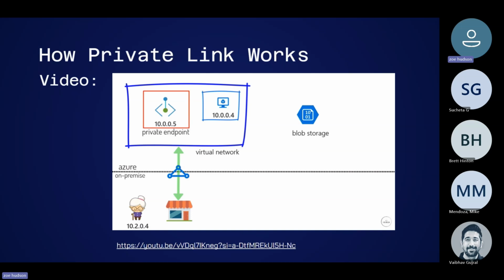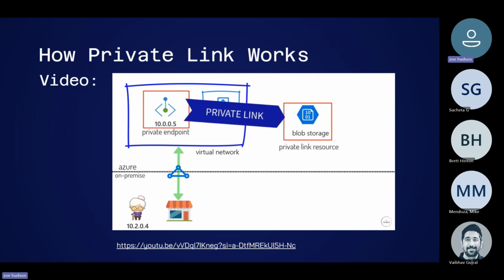In this case, the IP is going to be 10.0.0.5. The next thing we want to do is create a private link resource, that is our storage account. We then connect the private link resource to our private endpoint using Private Link. This way, the traffic intended for the storage account always remains in the private IP space and does not need any public endpoints whatsoever in order to access it from on-prem or the Azure virtual network.